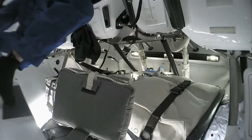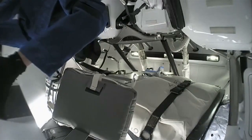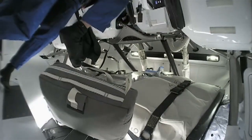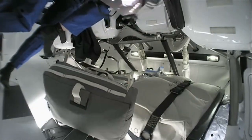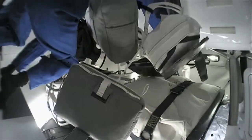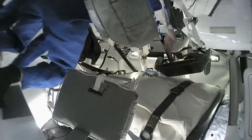And we are getting views back inside Crew Dragon Endurance of Crew 7. First time since they've docked to the International Space Station. Great to see them on board. May just be a little bit more time until we do welcome them on board as they continue those preparations, but these last final checks are critical to make sure everything is good to go, since it will remain docked to the International Space Station for the next 6 months.